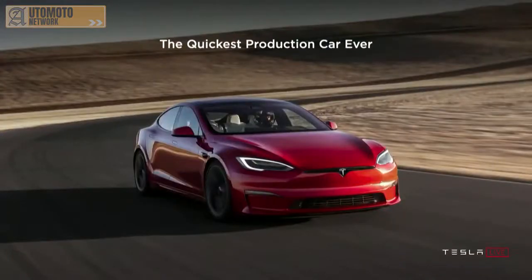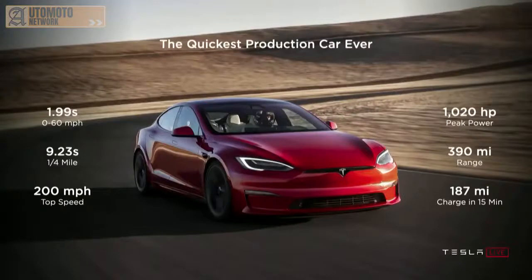Yeah, so quickest production car, to be clear, of any kind ever made, like I said, first to ever break the 2-second barrier. And in terms of additional stats, it's also the fastest production car to complete a quarter mile, so 9.23 seconds. It's got a 200-mile-an-hour top speed, over 1,000 horsepower, almost 400-mile range. Like I said, charges so fast, it'll be probably done by the time you have a coffee, basically.